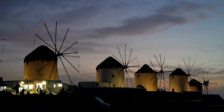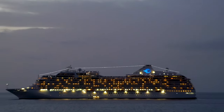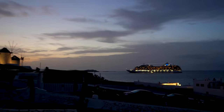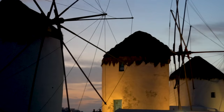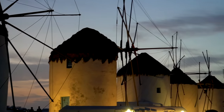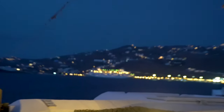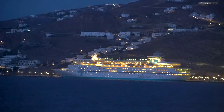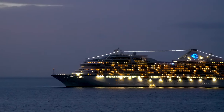Here we can see the famous windmills of Mykonos. This is one of the main sites of the island, right in the middle of the city, so it's easy to get there just by walking. Here you can also see the Olympia in the background, so you can see how far the docking location is away from the city center. It would be possible to walk, but the buses were much faster and they were for free.